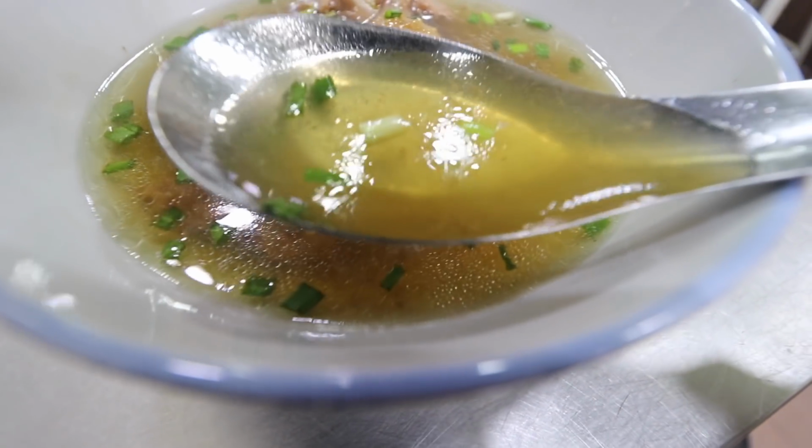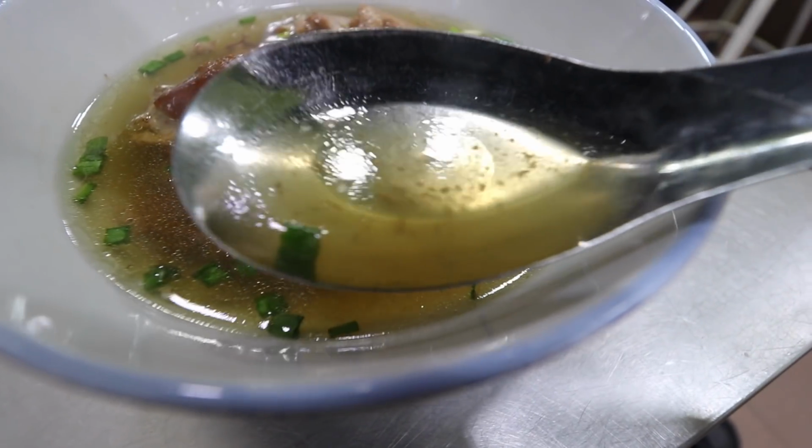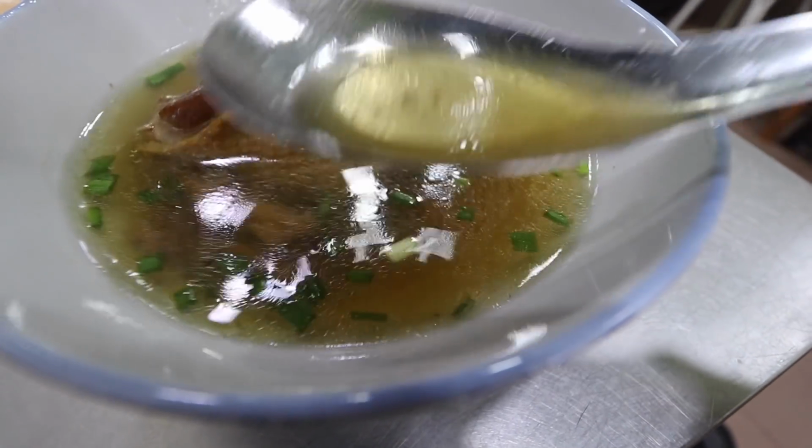You can see these little oil droplets and flavor droplets on the top of this. Gorgeous. Okay. That's pretty darn good. That's nice, flavorful. It's not as heavy as I thought it would be since it is with the duck meat. Got a nice little pepperiness to it. You get those chives in there. You get those little oil droplets. Got a little bit of everything there. I think the reason this is a 24-hour joint is because they're constantly cooking this broth, flavor packed.